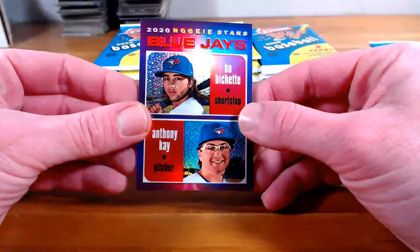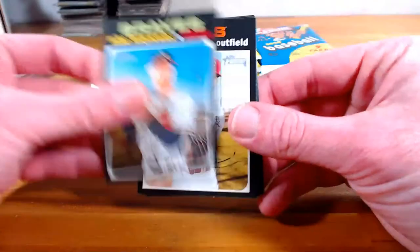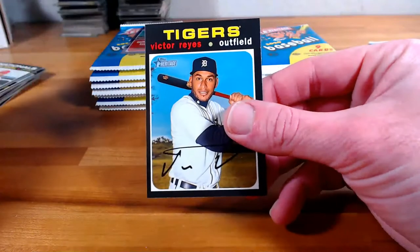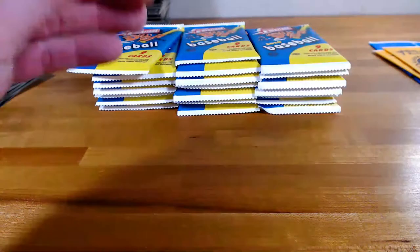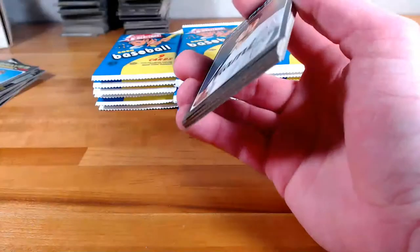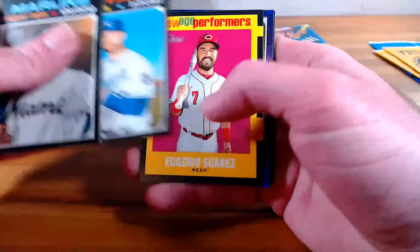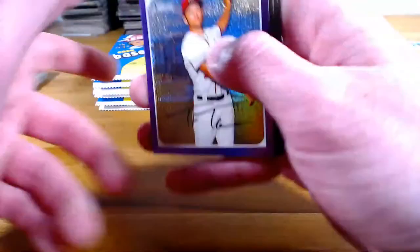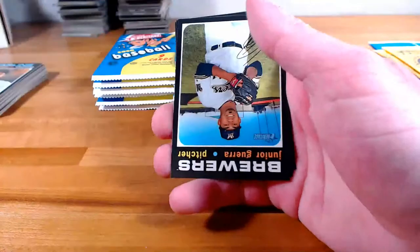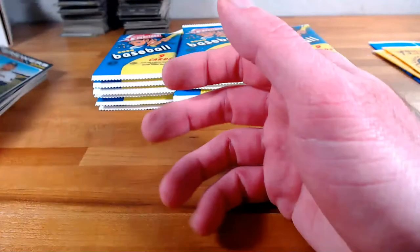Very nice. Bo Bichette, Anthony K, purple refractor. Foltynewicz, Jesse Winker, Miguel Cabrera, Victor Reyes. Miguel Rojas, Luke Weaver, Jake Junis. New Age Performers, Suarez. Purple refractor, Trea Turner. Nationals. Junior Guerra, Hanser Alberto, Jay Bruce, Enderson Franco.